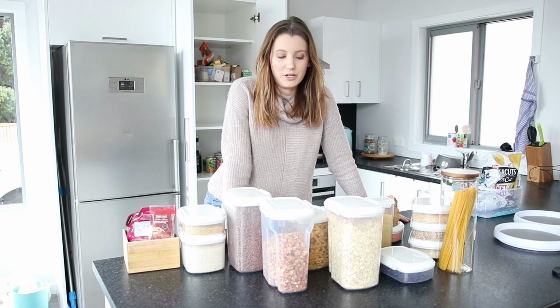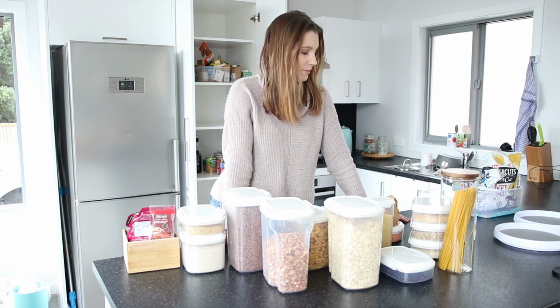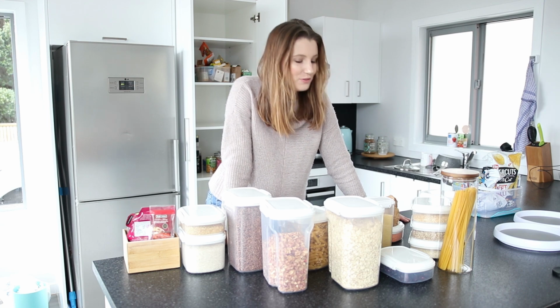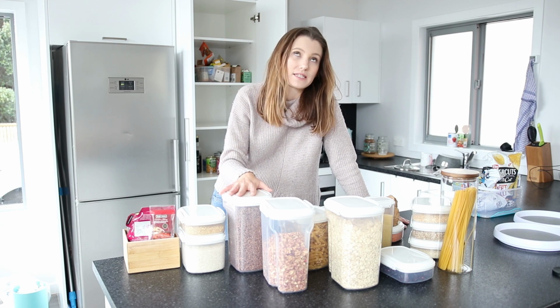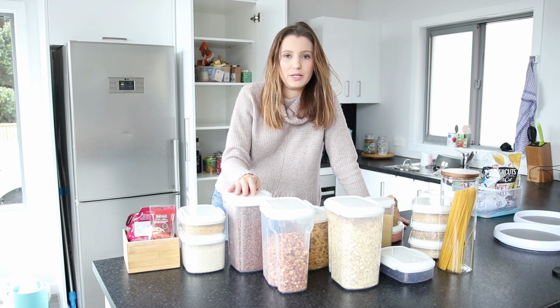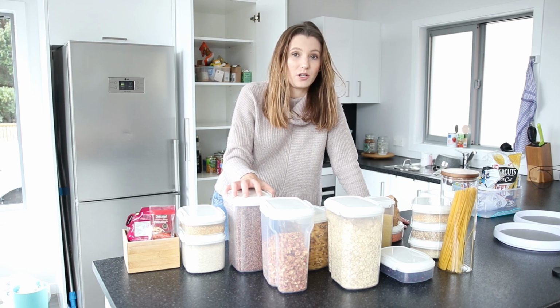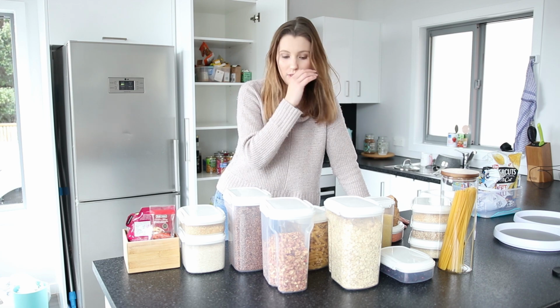I am a very happy girl right now. Everything has been sorted into containers. I don't have any spare ones, so if I buy anything else, I'm gonna have to buy new containers. But the great thing about these containers is they're from the Sistema bakeware range. You can find them pretty much everywhere. That pack that I showed you, I got for $20, which is quite affordable. They're good quality, but not too expensive.